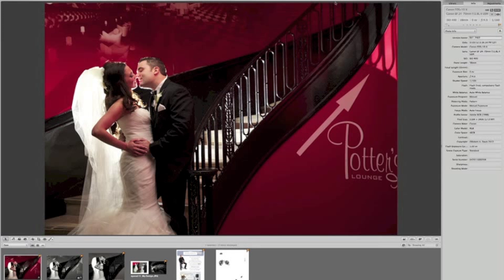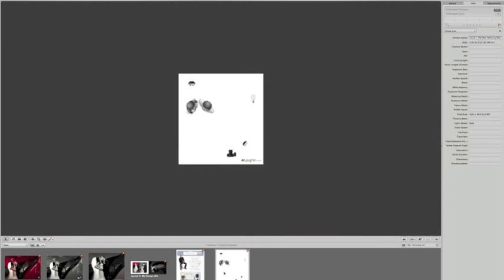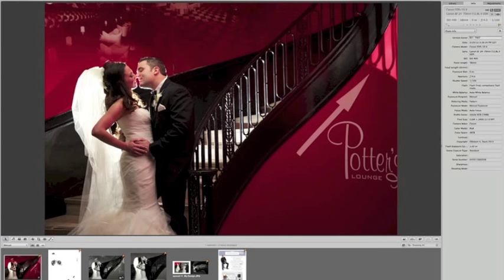So let's start off here. Here is the image straight out of camera. And we'll move the lighting diagram over so we can take a look at that. Again, here's the image, and we'll just talk about it. We had a romantic moment on the stairs.